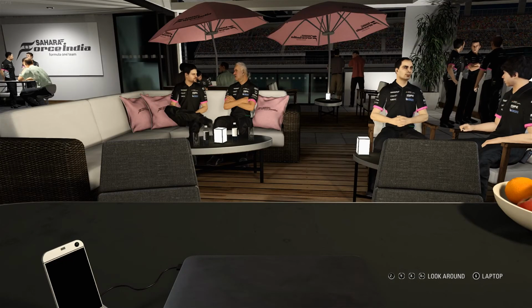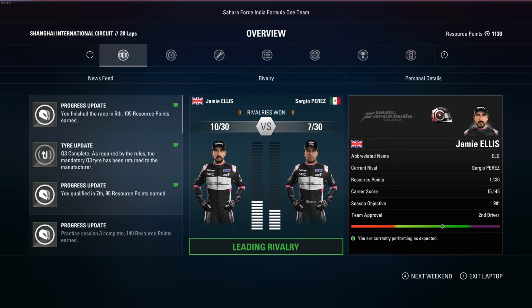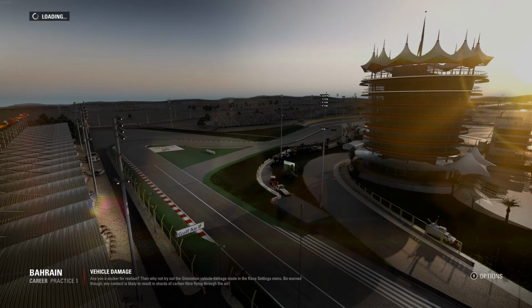Well, welcome back everybody to the Force India career mode, and it's time for race number 3 in Bahrain. Really enjoy this track, so hoping we can have a good weekend, a good points finish last time out, to add to our couple of points in the first race, and we're starting to make some progress towards that 4th place in the Constructors' Championship.